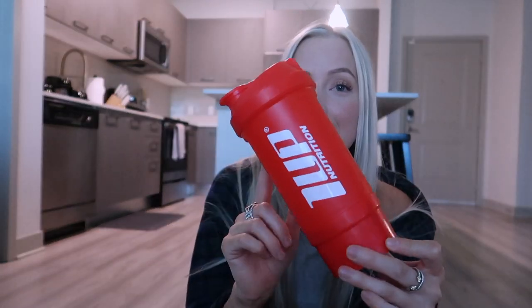So I wanna share with you this package. I left the shaker up there, hold on. Okay, so first is this shaker. It has a little compartment on the bottom and then this to mix it.